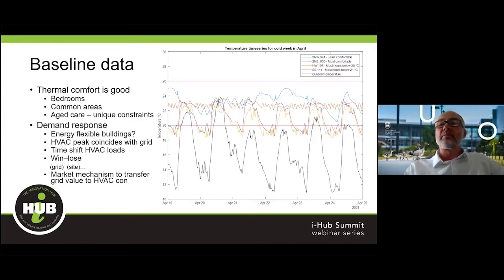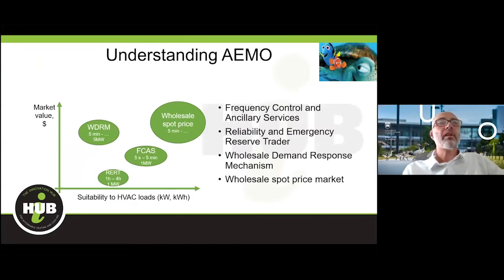So it really shows that there is demand response opportunity in this living laboratory, but just wanted to point out that for an aged care facility, there's unique thermal comfort constraints and needs, obviously. So where there's a win for the electricity grid in time shifting loads away from these high usage areas on summer afternoons, that comes at the expense of thermal comfort for the aged, which we need to carefully consider, obviously. So we identified that there needs to be a win in this for the aged care sector, and a fun approach to look at this.